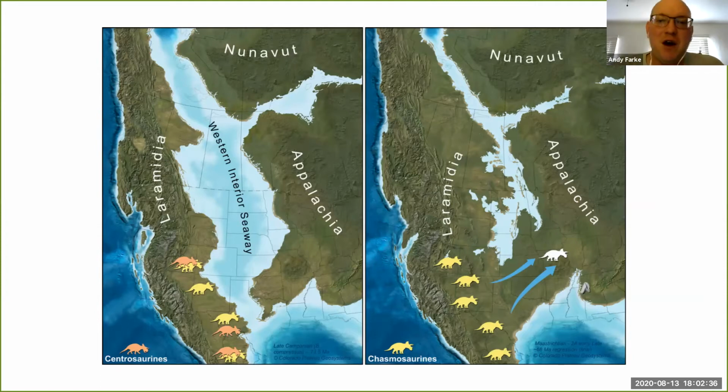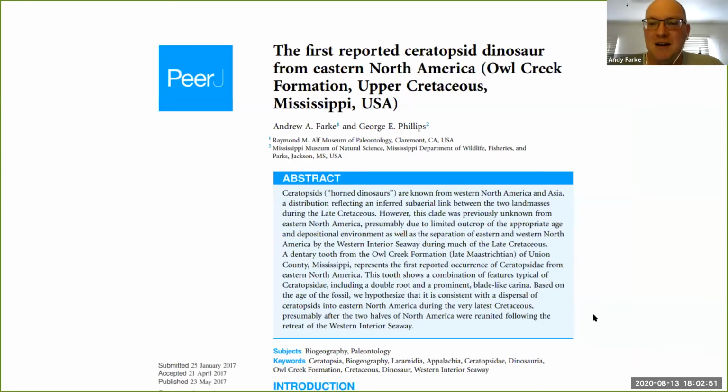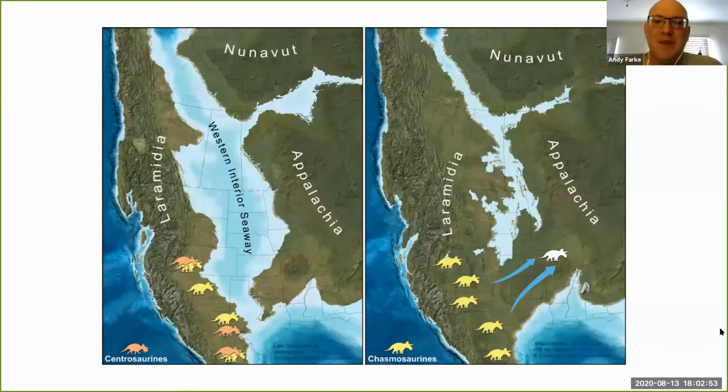But this Triceratops-like tooth that we found suggests that probably in the last million years or two of the Cretaceous, that seaway had retreated to the point where animals like Triceratops were able to get into eastern North America. And so this was just like that lonely lost Triceratops that had wandered out east as soon as it saw that land available and left some of its teeth in what's now Mississippi.